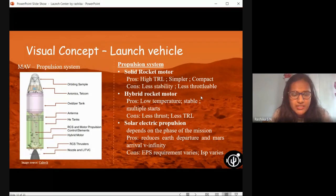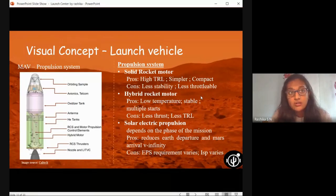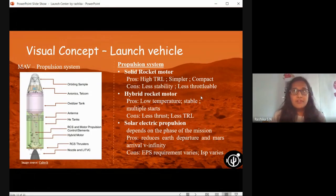Then there is the hybrid rocket motor. This is very much in trend, and it is being implemented in this Mars ascent vehicle as well. It has a very high advantage, particularly for this MAV, because it is capable of operating at very low temperature, and it is also very stable. Being a hybrid, it has the pros of the liquid rocket engine as well as the solid rocket motors: it has multiple starts, it is compact, and the mass and volume requirement would be very low.